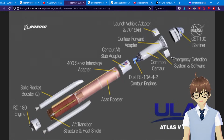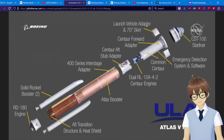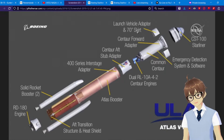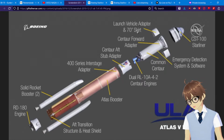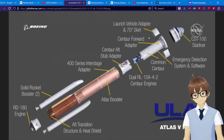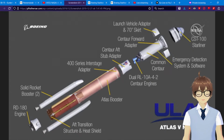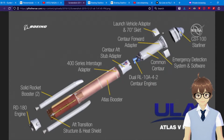So sorry. And for this one, it's going to use this aero skirt, which you can see here, the launch vehicle adapter and the 70-inch skirt, or around, if I'm not mistaken, how many meters, something like that, or centimeters. But we are not going to dwell too much on it. And here, the adapter, and this is the Starliner.